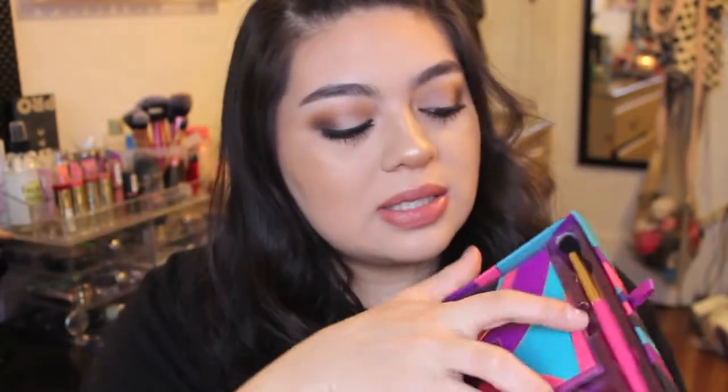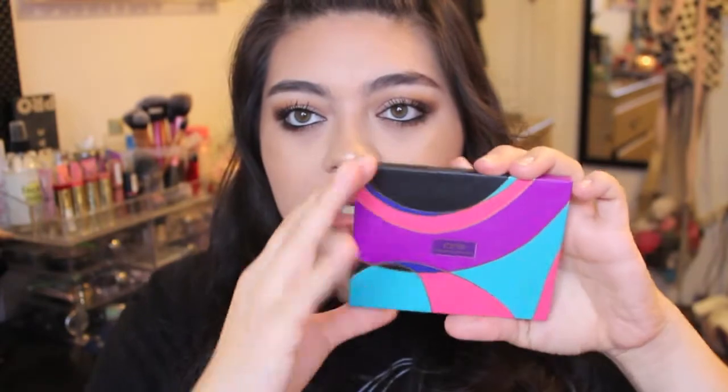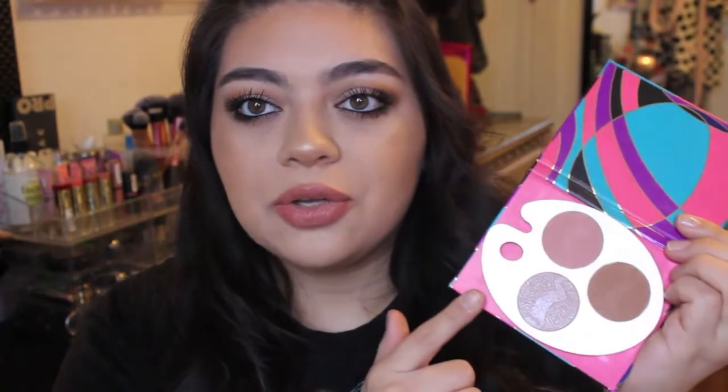And here you get this other package, which is exactly like the box and the palette itself. So here you get this, which is absolutely adorable packaging. It's kind of like the Picasso hand palette things. So you get a blush in this, you get a contour, and you get your highlighter.